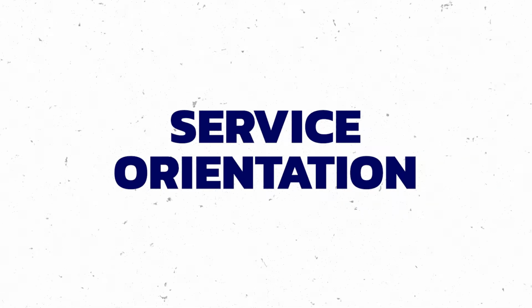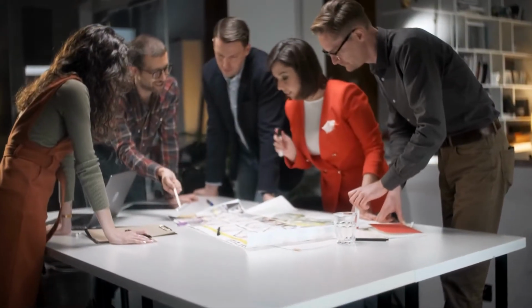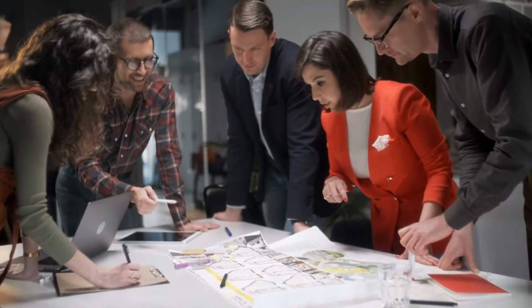Another two competencies that you might want to keep in mind as you're dealing with this scenario are service orientation and reliability and dependability. And we'll get into that in a second when we look at the pressing issues and the parties impacted. So the pressing issue is, of course, you ensure that your team collaborates and performs well together on the assignment.